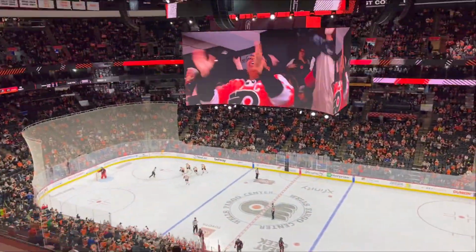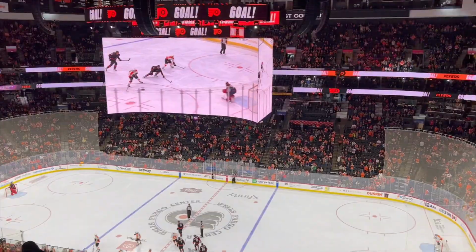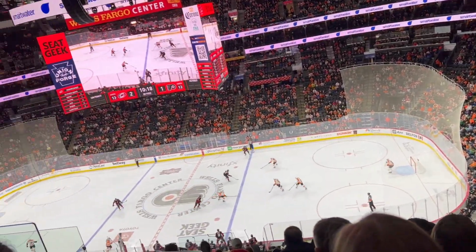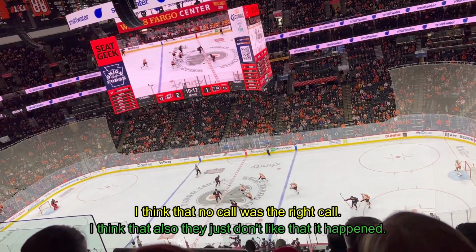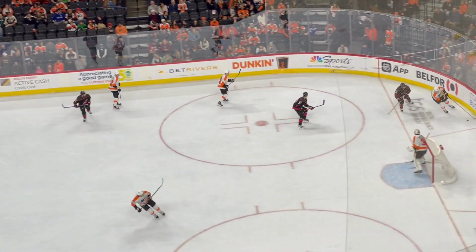The Flyers finally got on the board in the second period to make it 2-1. But a few moments later, Philly fans were back to booing at a missed call. I think that was the right call. I think no call was the right call. They just don't like that it happened. Yeah. But they weren't booing after this power play.